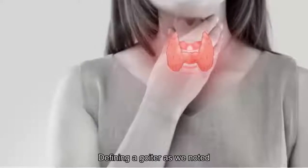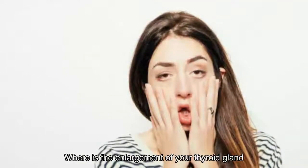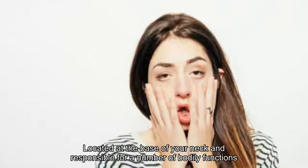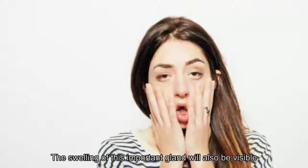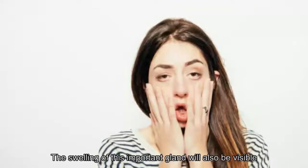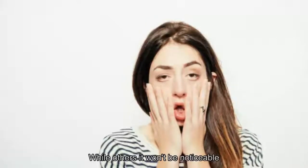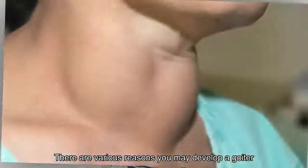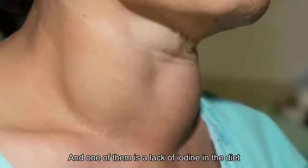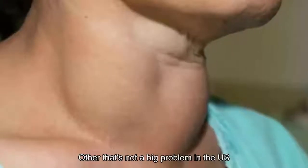1. Defining a goiter. As we noted, a goiter is the enlargement of your thyroid gland, located at the base of your neck and responsible for a number of bodily functions. The swelling of this important gland will also be visible as swelling of the neck in some cases, while in others it won't be noticeable, explains the Mayo Clinic. There are various reasons you may develop a goiter, and one of them is a lack of iodine in the diet, although that's not a big problem in the US, as iodine is added to salt.